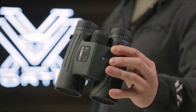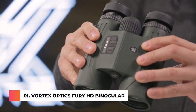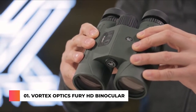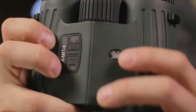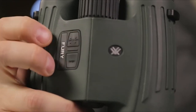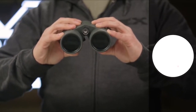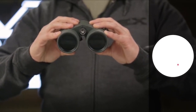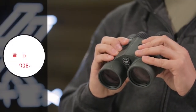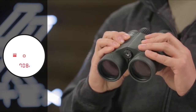Fury Rangefinding Binocular. High-quality optics and long-distance ranging capability come together for a convenient and efficient dual-purpose binocular. Right-side controls are easy to use with a single hand, leaving your other hand free to hold your bow or rifle. An illuminated right barrel display can be set to yards or meters to range reflective targets at far distances.